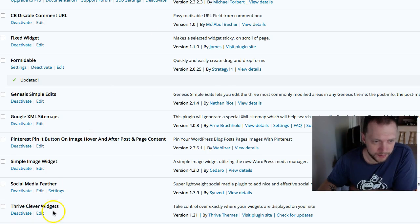The next one is Thrive Clever Widgets, and that's kind of like Fix Widgets. This is a paid one. You have to have a Thrive Themes membership. I brought this on, and I don't know why I brought it on and not the Fix widget. It does the same thing. Actually, I know why I did that.